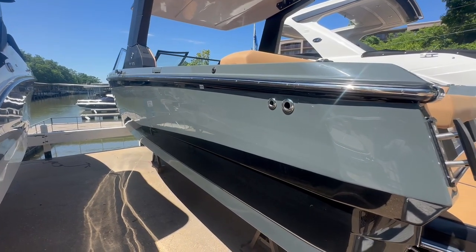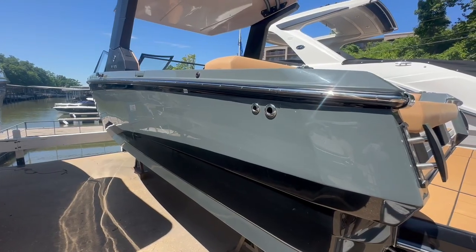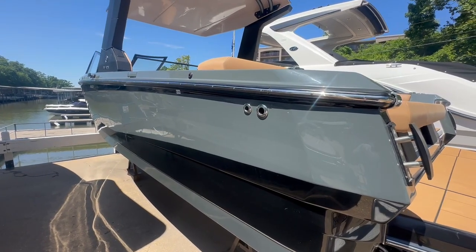Hey everybody, this is Lucas here at MarineMax, Lake of the Ozarks. The beautiful boat I'm hopping on today is going to be the 2024 Aviara 28 Surf.